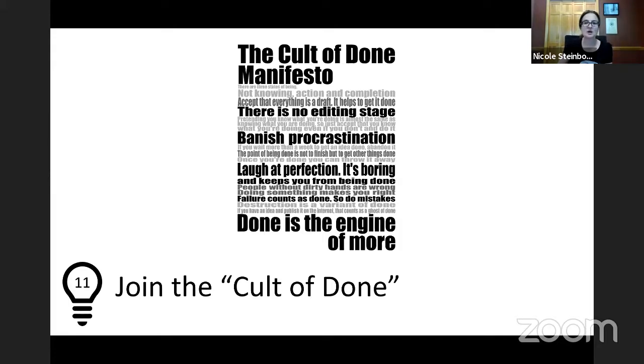The two things that I want to call out here that really inspire me is pretending you know what you're doing is almost the same as knowing what you're doing. So just accept that you know what you are doing, even if you don't, and do it. And the next one is laugh at perfection. It's boring and keeps you from being done. And I think this is totally true.